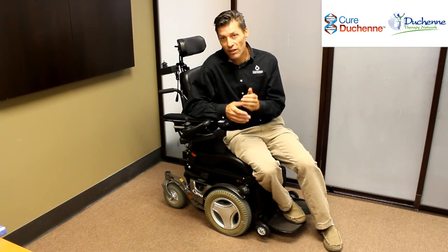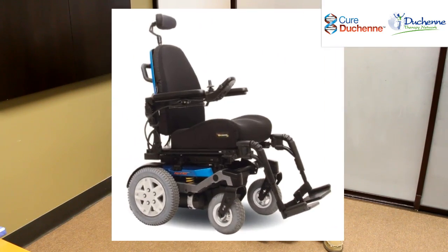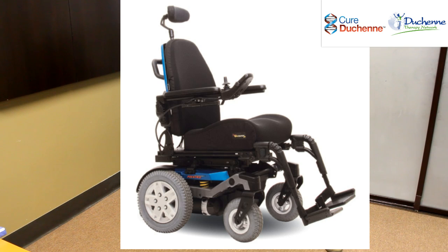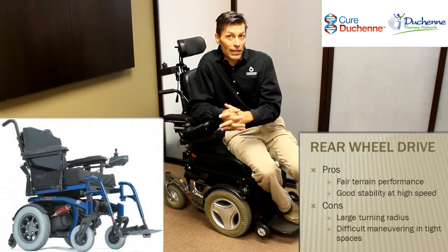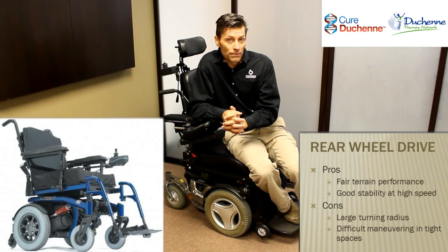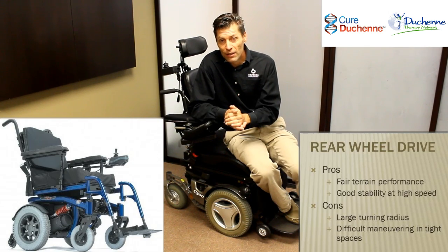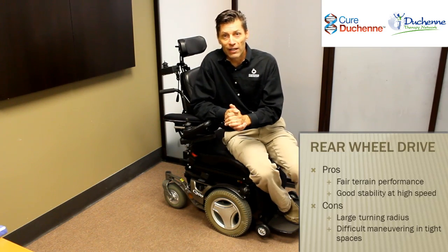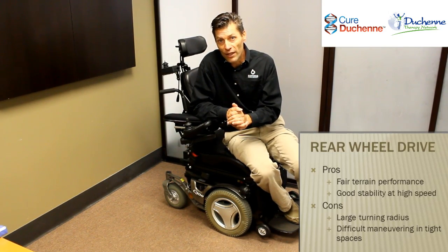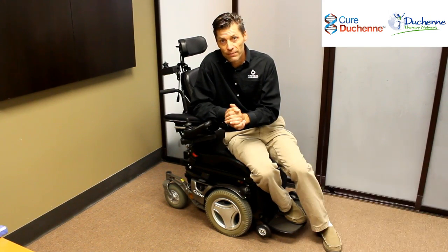The other type of base is a rear wheel, where this large wheel is all the way in the back. Those smaller wheels are all the way up here in the front. This type of configuration was most common on early power wheelchairs, and there's still a few of them out there. The pros are that they get all around on terrain fairly well. They'll drive at high speeds without the problem of the chair wandering as you're driving. The cons are that the entire length of the chair turns when you make turns, so they're not so good for getting through tight corners, rotating in a small confined space of a minivan, etc.